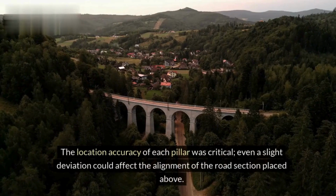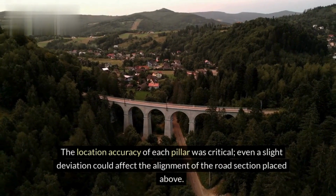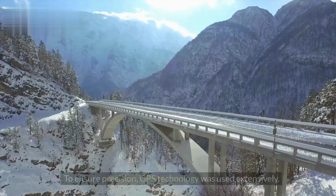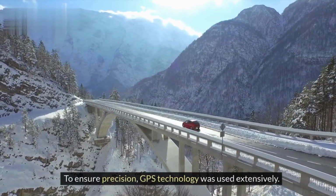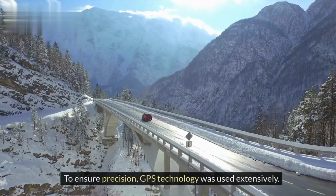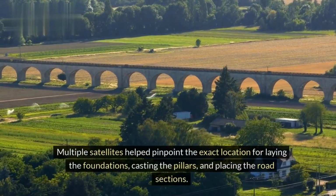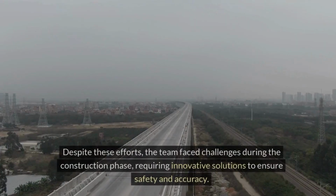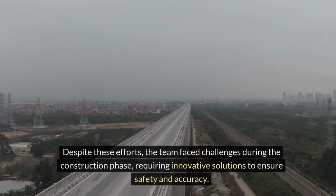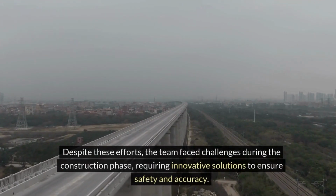The location accuracy of each pillar was critical. Even a slight deviation could affect the alignment of the road section placed above. To ensure precision, GPS technology was used extensively. Multiple satellites helped pinpoint the exact location for laying the foundations, casting the pillars, and placing the road sections. Despite these efforts, the team faced challenges during the construction phase, requiring innovative solutions to ensure safety and accuracy.